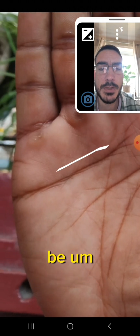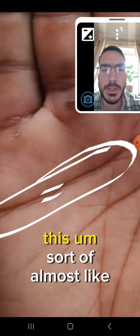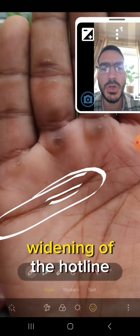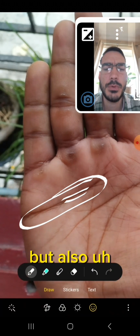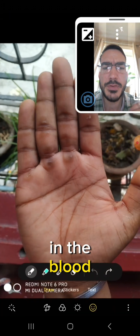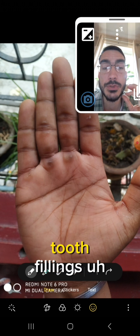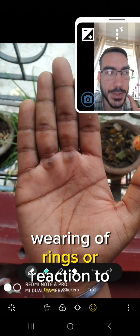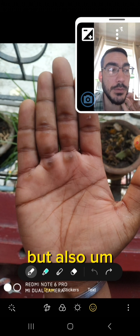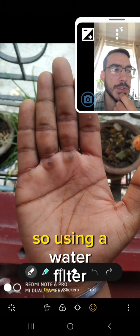Also, here there does appear to be quite a thick heart line, and this wide sort of double spacing here, almost like a sister line. You can see here the heart line almost appears to double. Widening of the heart line like this shows high cholesterol, but also definitely the potential here for metal imbalances in the blood, and this is often as a result of a reaction to contact with metals against the skin, tooth fillings, the overuse of wearing of rings, a reaction to certain rings, but also poor drinking water, too much fluoride in drinking water, so using a water filter helps with this.